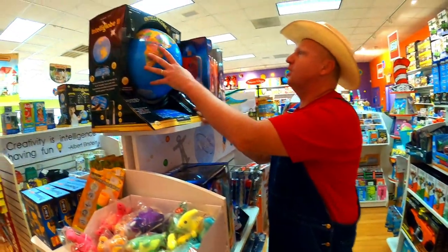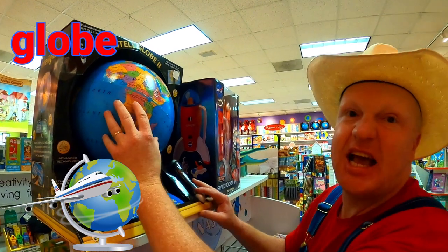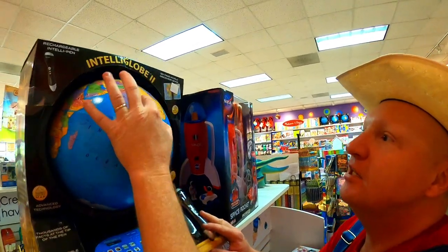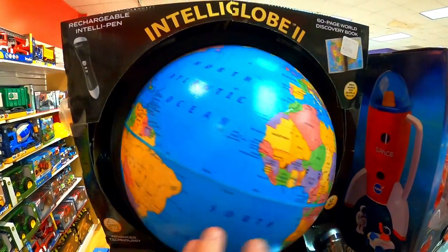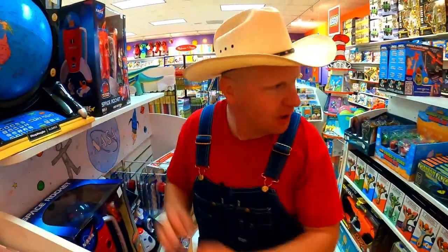Oh, I really like this globe. Check this out. I haven't seen a globe like this in years. It's one of these textured globes. And you can actually touch it. So see right here where there's a mountain range? You can actually feel the mountains on the globe. How cool is that? Wow, the Earth is a really big place. And there's so much to explore. Hey, let's go explore more in this toy shop.